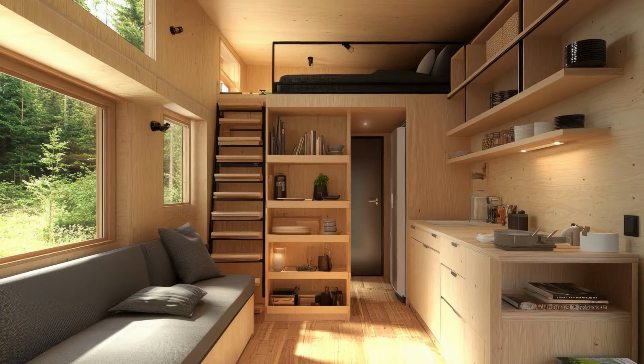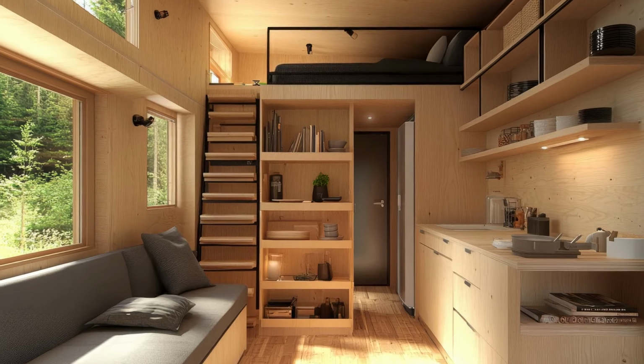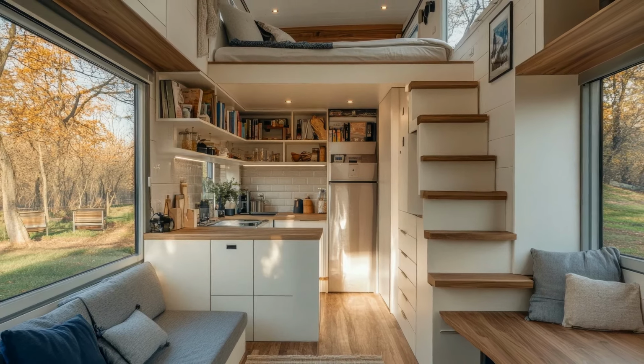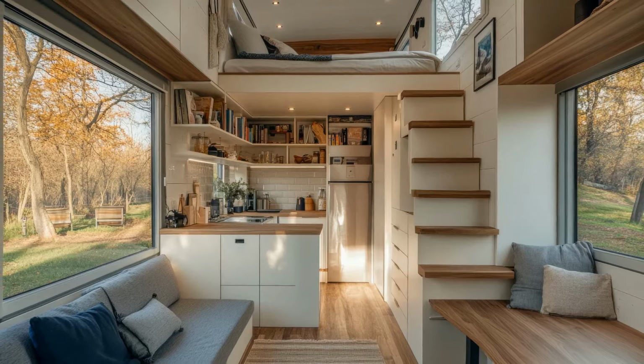Maximizing every inch of space. What makes this tiny house so special is how well every inch of space is maximized. The secret garden might seem like a luxury, but the home itself offers no shortage of smart design features that make living in a compact space both easy and enjoyable.